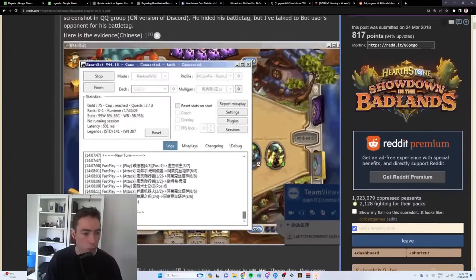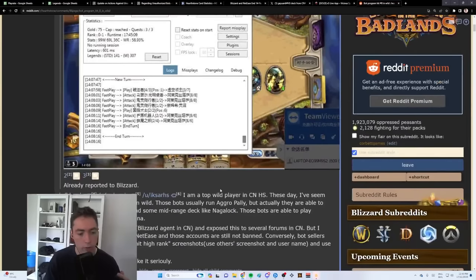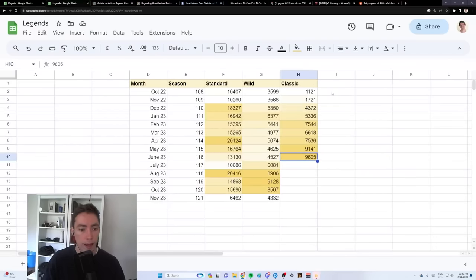Wild Hearthstone was definitely much less competitive than it is now. It's a very different era for Wild Hearthstone. But bots were running around even as far back as then, and they were actually doing quite well with these lower skill cap decks. So bots have been around for a very long time. And there's been an influx of bots, it seems like, across ladder.